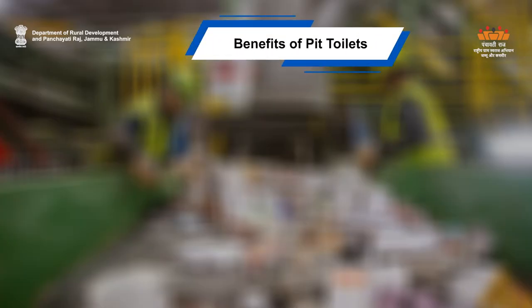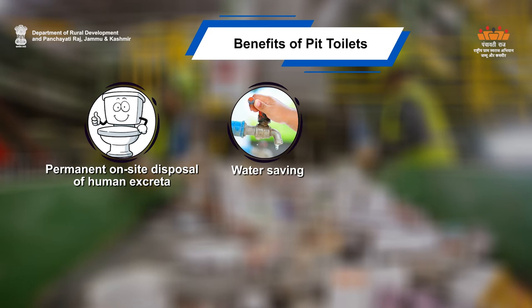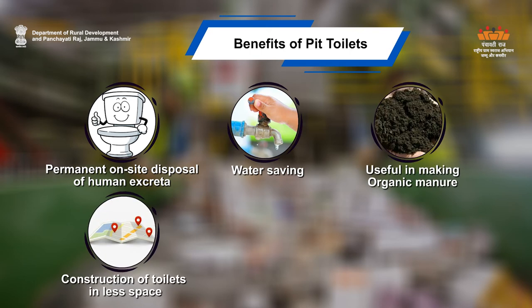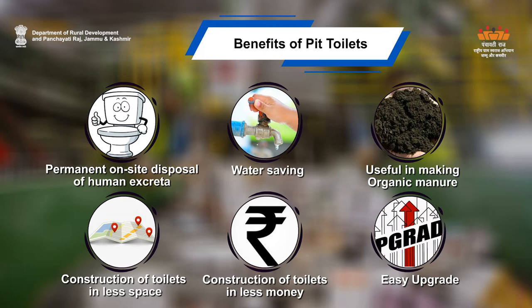Benefits of pit toilets. Permanent on-site disposal of human excreta. Water saving. Useful in making organic manure. Construction of toilets in less space. Construction of toilets in less money. Easy to upgrade.